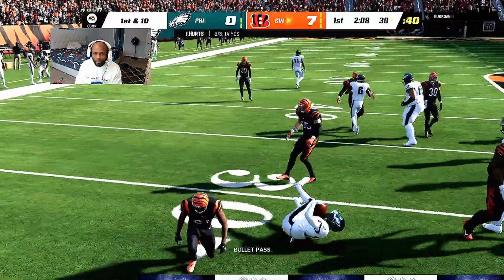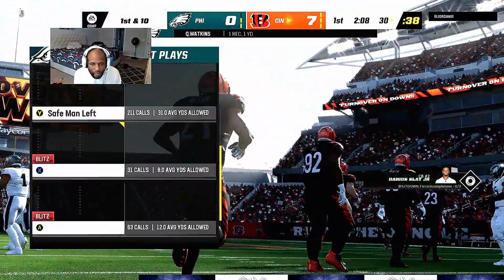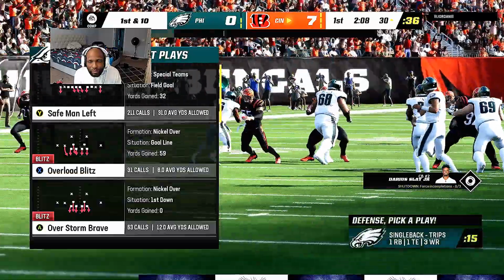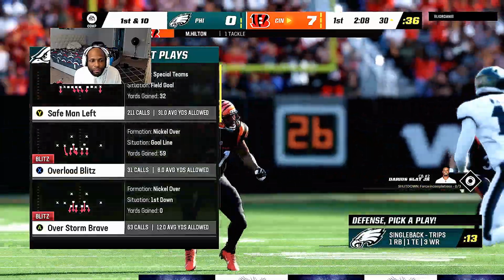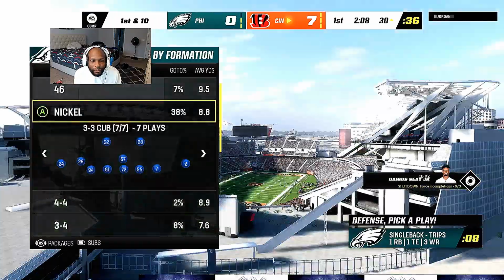Gets it out quickly here. Flag. And now this is going to be close. The defense says they stopped him, and they did. Boy, a curious decision to go for it. Doesn't pan out, and that will force a turnover on downs.